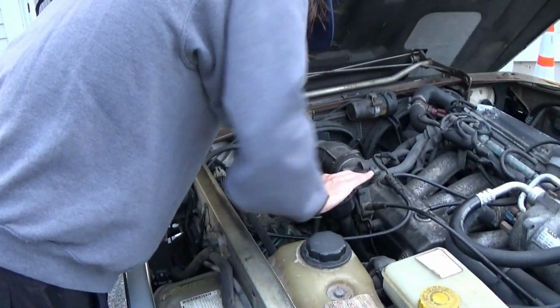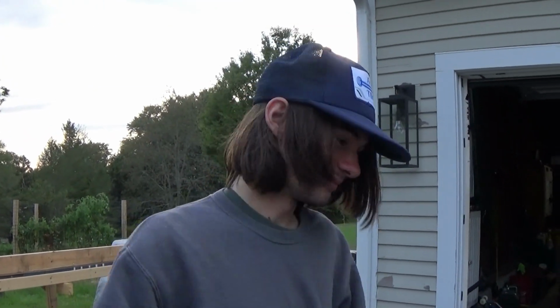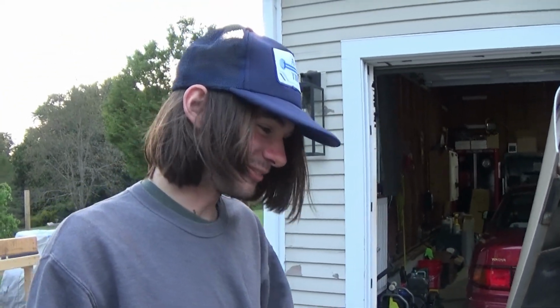These oil caps suck. And yes, the dipstick is part of the oil cap. I didn't even know that till just now. I was staring at it, just thinking in my head, what is that? It's a dipstick.